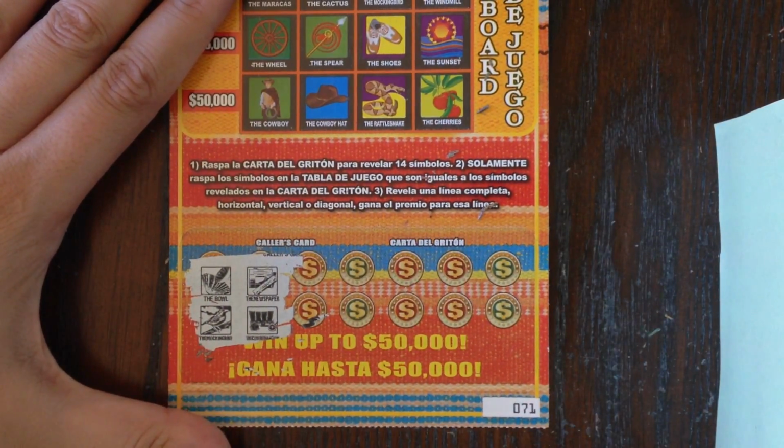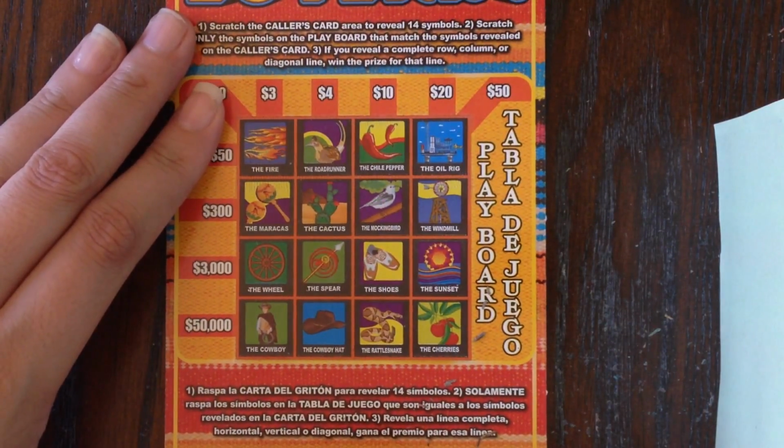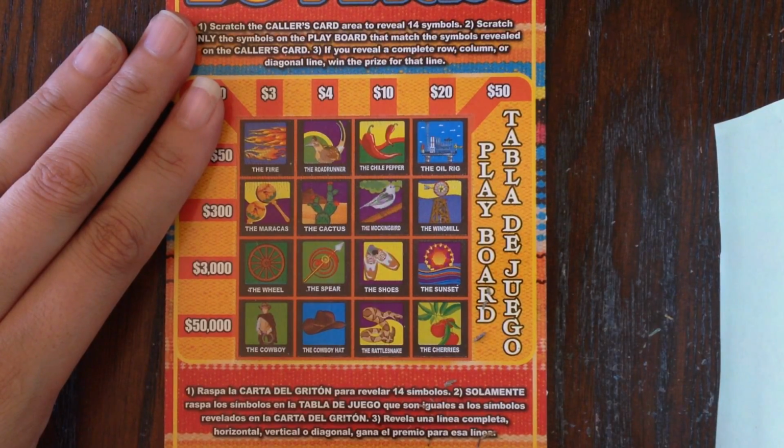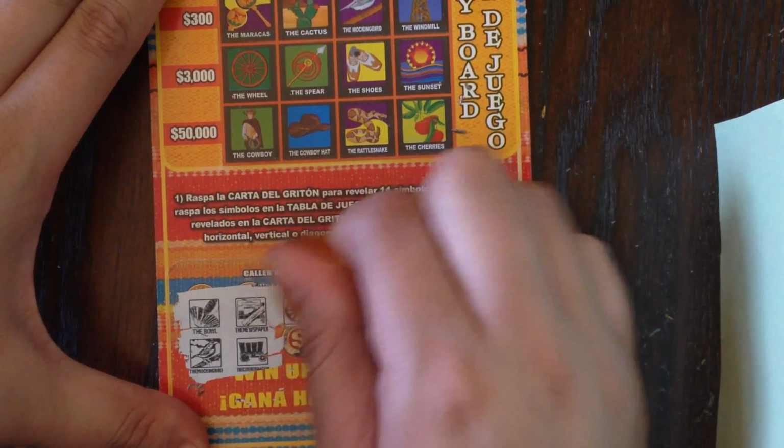All right, our first 4 symbols are the bull, the mockingbird, the covered wagon, and the newspaper. So let's see, I don't see the bull. What about the covered wagon? No covered wagon. Newspaper? No newspaper. What about mockingbird? And no mockingbird. That's not a very good start. Let's do the next 4.